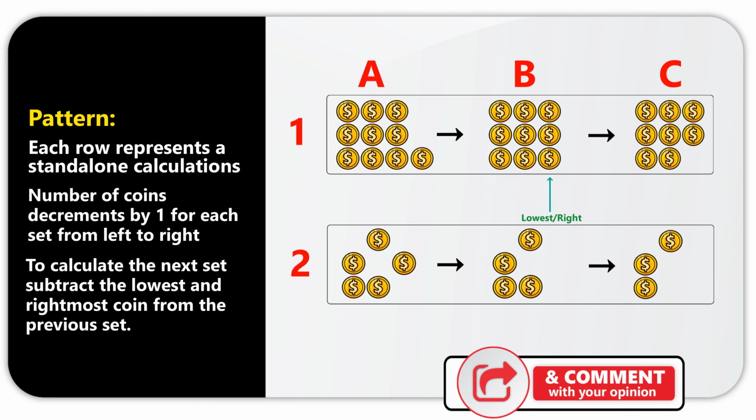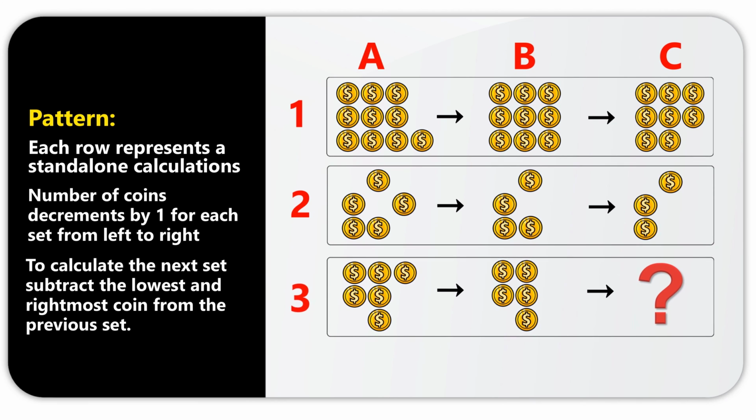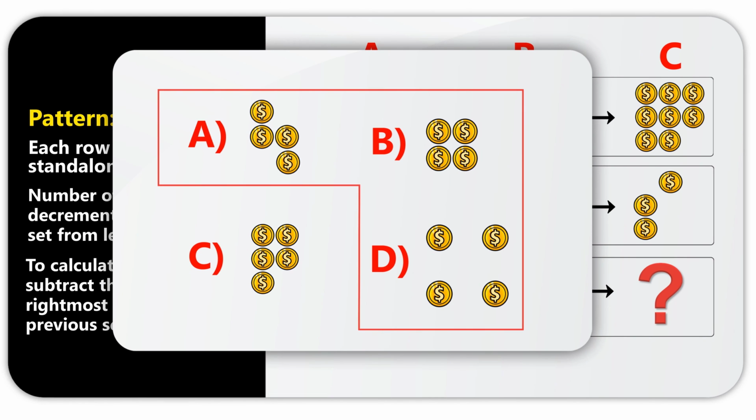Based on this information, let's calculate the final number. As we know, the first part of the pattern, the number of coins is decreasing. So from the first set, which has 6 coins, it goes to the second set in column B, which has 5 coins. We know that the final answer will have 4 coins. If we look at the possible answer choices, A, B, and D have 4 coins. So which one would you select?